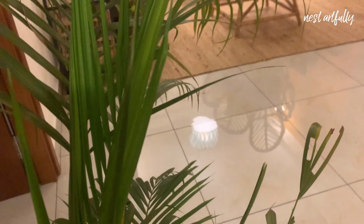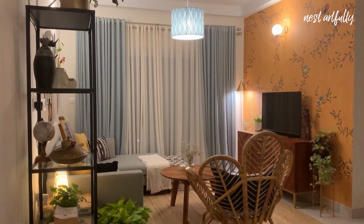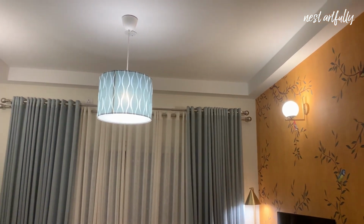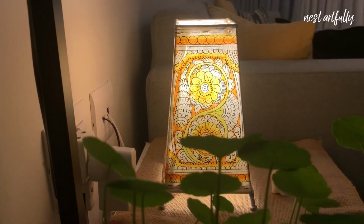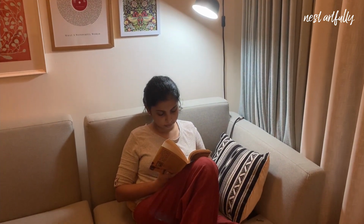The next is, if you don't have too many options for natural light, then you look at investing in artificial lights. When you go for artificial lighting solutions, think of lighting as in layers. So you can have an overlight or a center light option in the form of a chandelier or a pendant light. Then you can layer it further with things such as floor lamps and table lamps, and you can even have specialized reading lamps available to you in the living space.